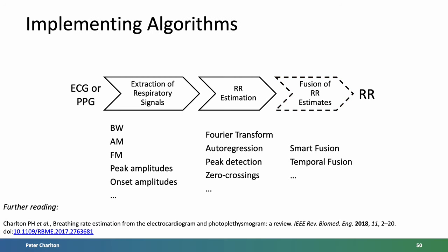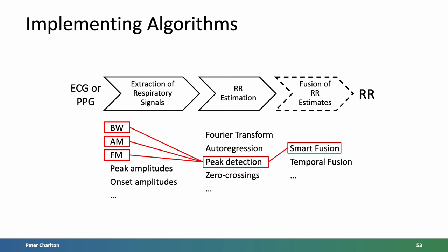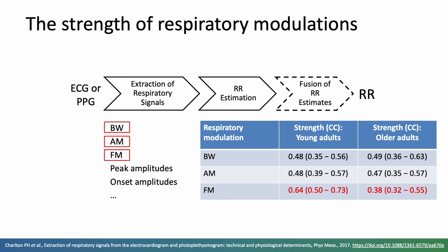We looked at different techniques for each of these stages and tried algorithms consisting of different combinations of techniques. We considered lots of different algorithms and identified what we thought was the winning combination on young subjects. It wasn't until about a year later when we looked at the modulations in further depth that we found that the strength of the modulations differed between young and older adults.